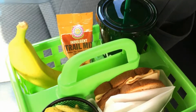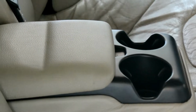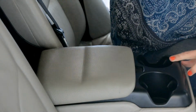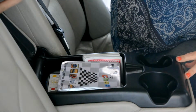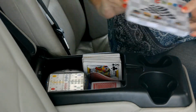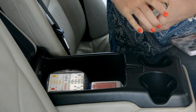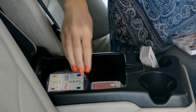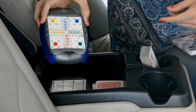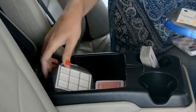Be sure that you use the spaces that are available. I've got a part in the middle of my seats, and in here are 2 cup holders, and I also keep the toys in there that my kids can use during our trips. And it is travel friendly toys such as a magnetic chess set. I also have a card game that they can play, and then there's things like tic-tac-toe and other toys that they can use during the trip.